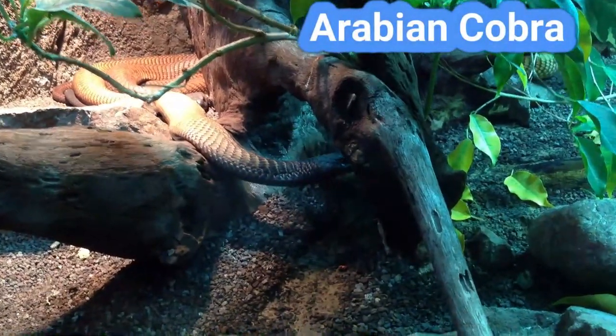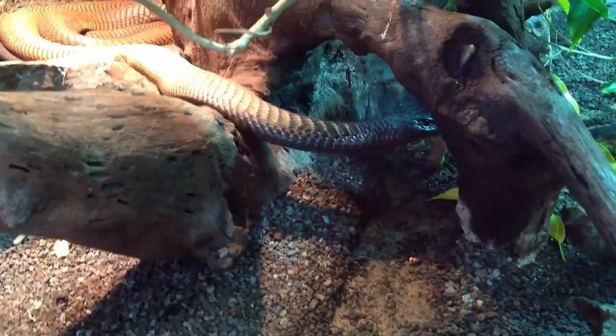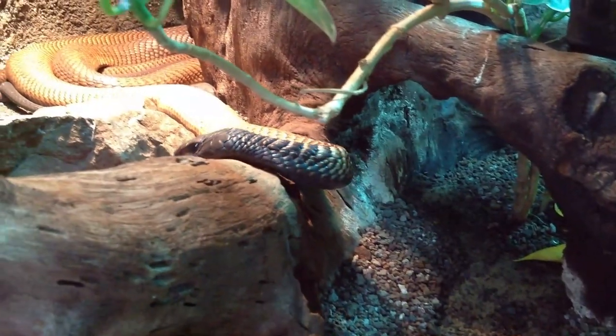Arabian cobra. It has a limited distribution in the Arabian Peninsula. Arabian cobras prefer savanna and woodland along well-vegetated valleys.